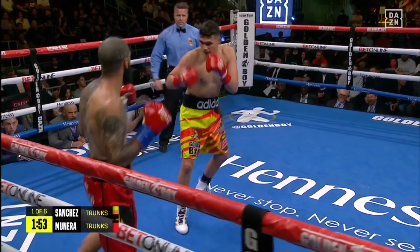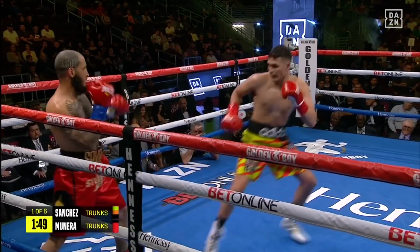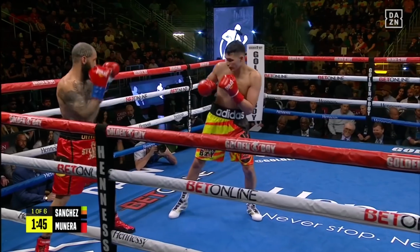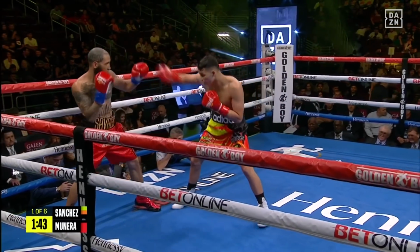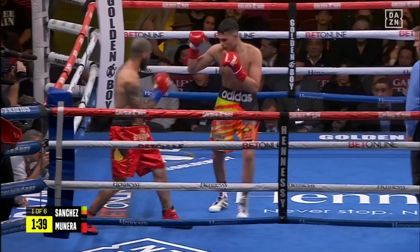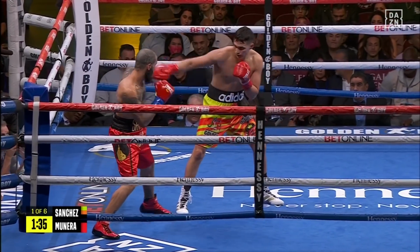Right off the bat, I could see that Sanchez knows how to fight tall. He didn't fall off balance once he landed that left hand. You don't want to give up that height, especially when you're 6 foot tall like that with a long reach. As soon as you fall off balance, you're going to be at the detriment of your opponent. More body work there from Sanchez. Climbs the ladder with a left hand upstairs.